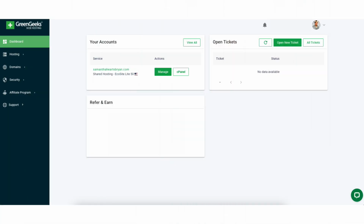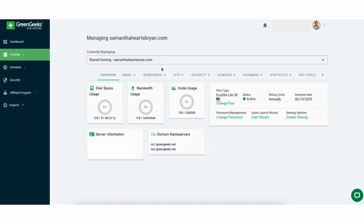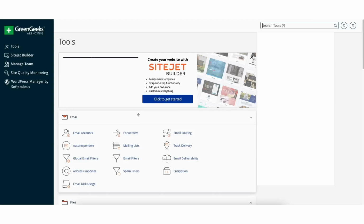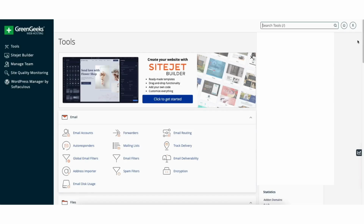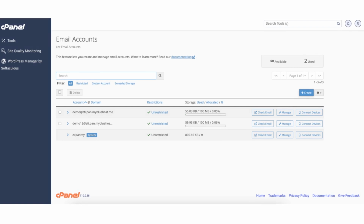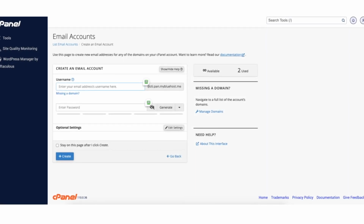Now let's go over the back end and control panel of GreenGeeks. Once signed up, this is what the GreenGeeks control panel looks like. You can easily access different things within the panel. To access cPanel, click the cPanel button. You'll now be taken to the GreenGeeks cPanel page. Creating free email accounts is quick and easy. Just find the email section and click Email Accounts. You can easily create email addresses ending in your domain name.